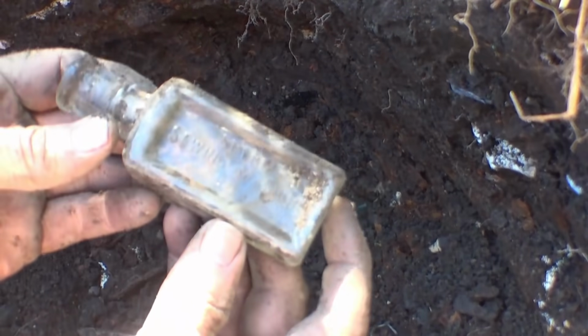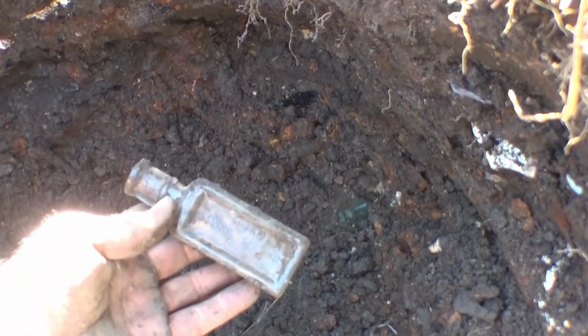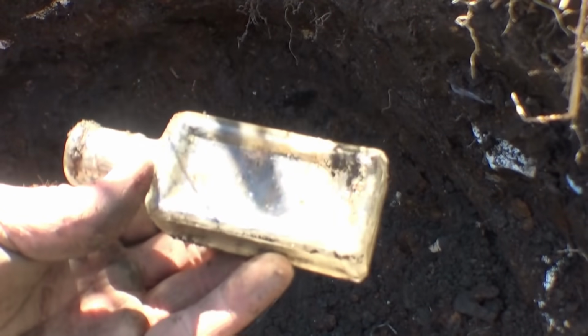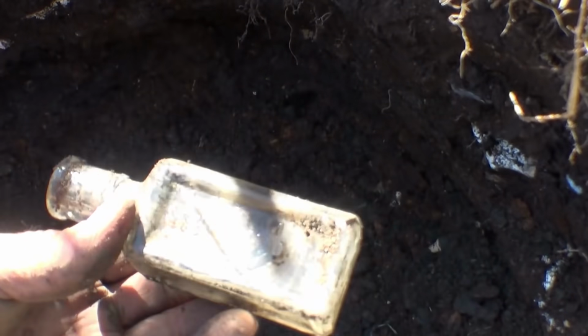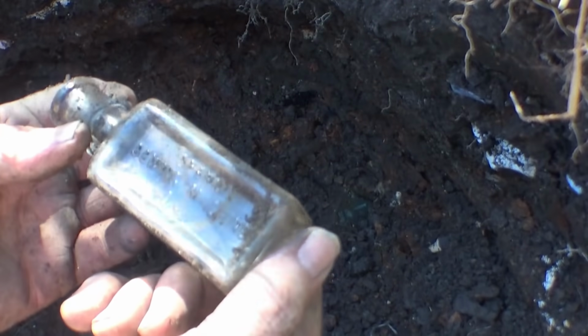And this one is a little sperm sewing machine oil, sperm whale. We got the sun coming in now at a bad angle, don't we? But anyway, that's a real nice one from 1880s or 90s. Sperm sewing machine oil, and they nearly hunted the sperm whales to extinction, but anyhow.